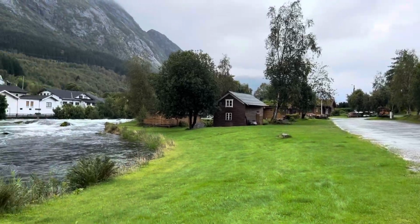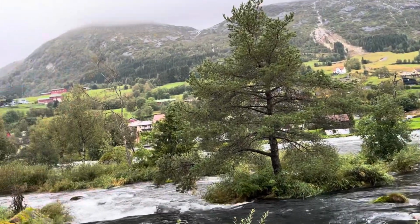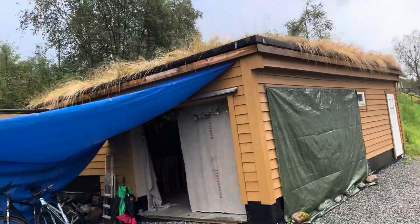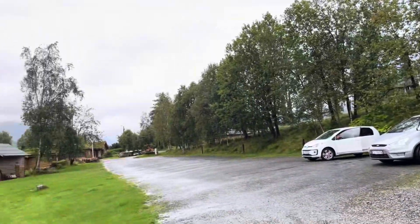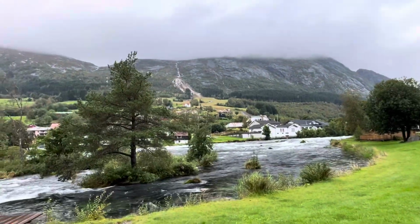I can recommend this camping place. Even though you have a caravan wagon, it's perfect for a tent, or if you want to rent. It's just close by the E39, the main road, up and down to Oslo.